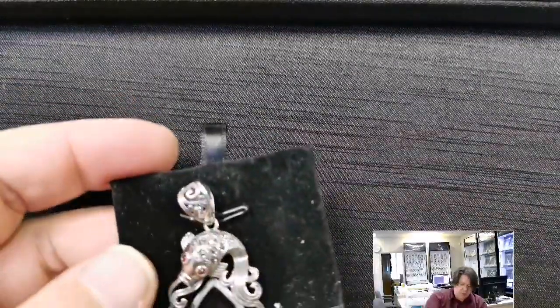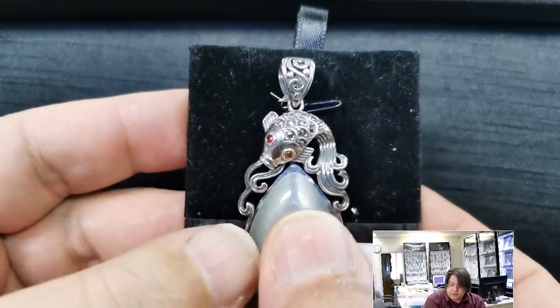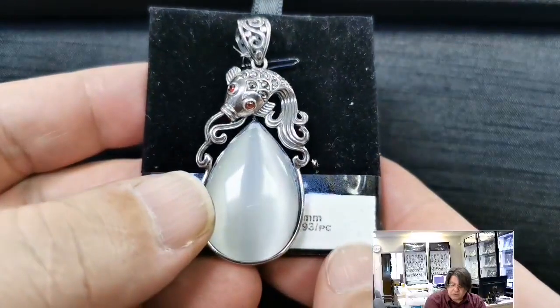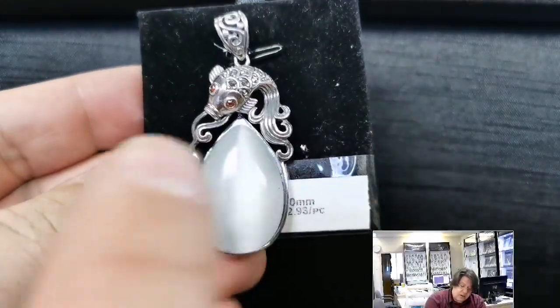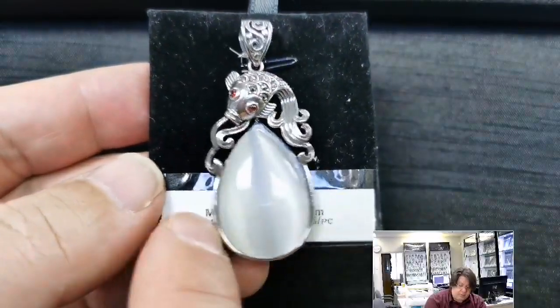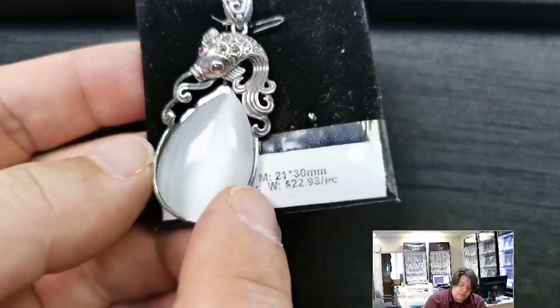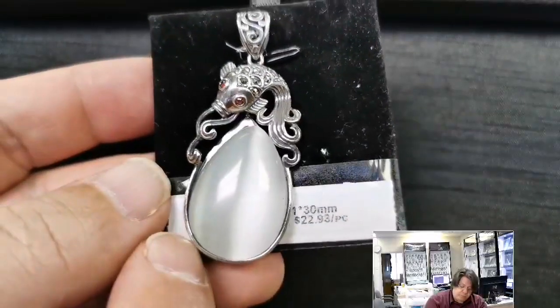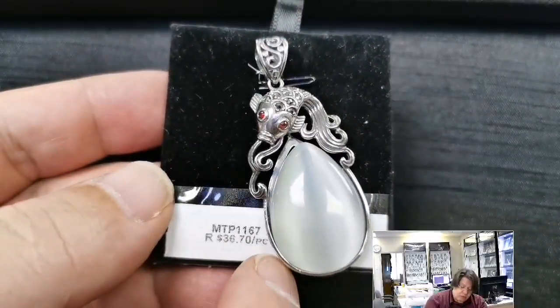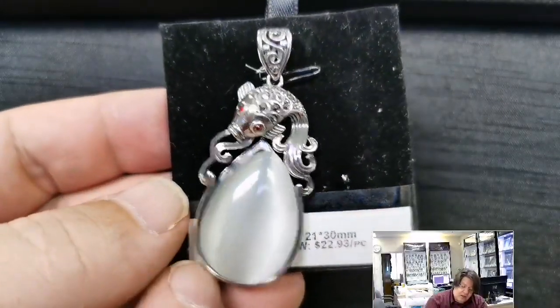Here's another one. I think this is my favorite of this tray for sure. And I'll put a stone in there just so you can see what it would look like with the stone in. But again, this stone is not the right size for this piece. That would sit all the way up there. MTP 1167 for a 21 by 30 pear-shaped cab. Retail price $36.70 and the wholesale price $22.93.